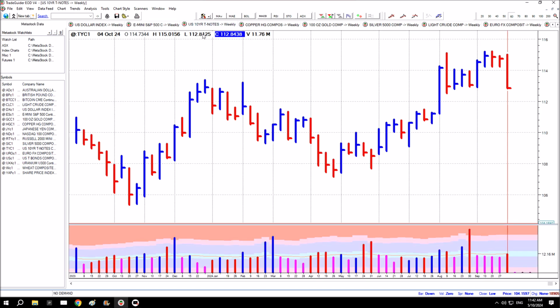US Treasury 10-year note futures. We've seen this market trade pretty consistently for some time now. Just put some lines in so you can see where we've been, where we may be heading.